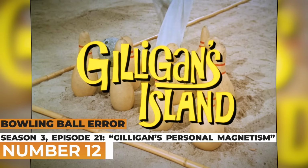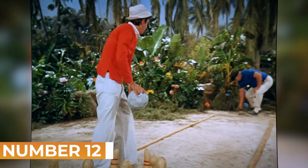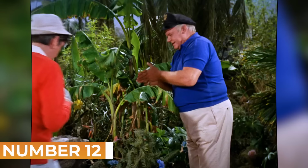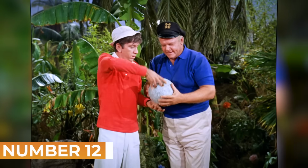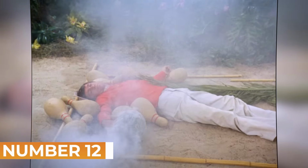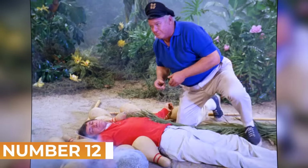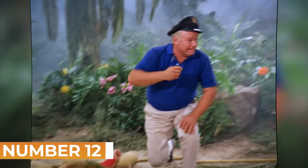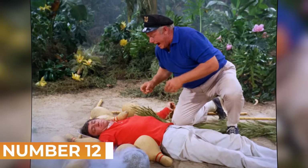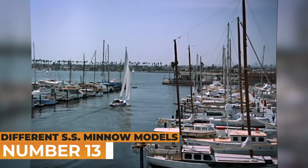Bowling ball error. In this episode, Gilligan tries his hand at bowling, and at first, everything seems perfectly normal. The balls are lined up, the pins set, and the scene flows smoothly. But if you watch closely, you'll notice the bowling balls mysteriously change position between shots. One moment a ball is in a certain spot, and in the next shot, it has shifted with no explanation. It's a small continuity slip, but it stands out once you notice it, reminding viewers that even the simplest props weren't always perfectly consistent.